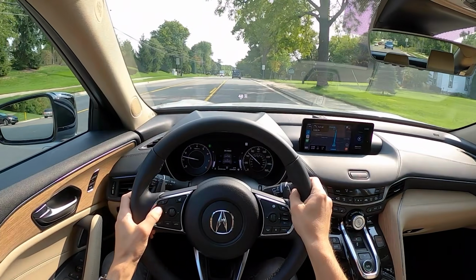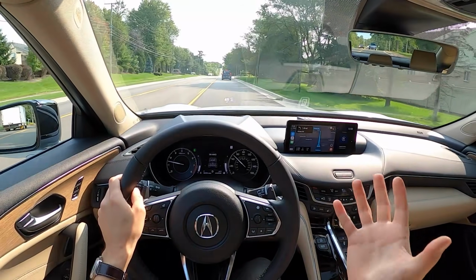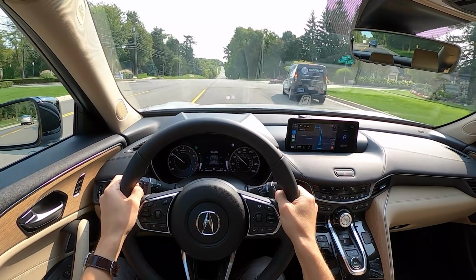So, pretty top marks for this TLX on first impressions. Again, I really only spent an hour with this thing, but right off the bat, I'm very impressed.